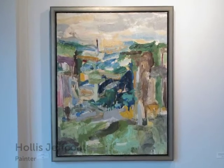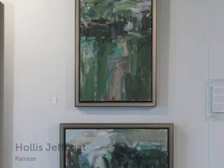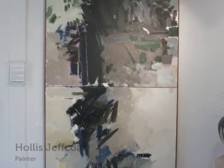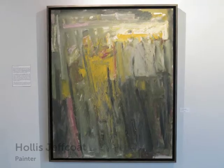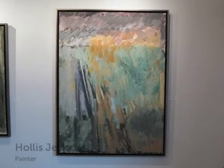These paintings were all painted in France from 1976, and the last one was done in 1985. They're abstractions, and they're about the French landscape, also about the landscape that I experienced in Canada.